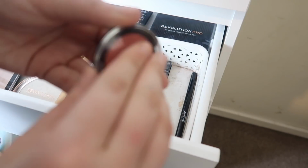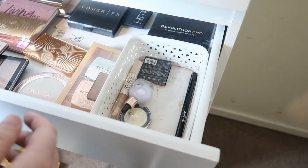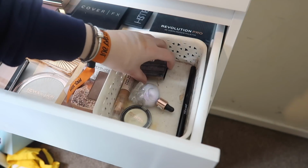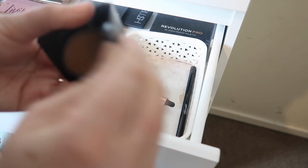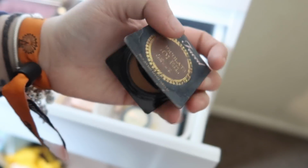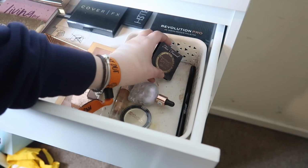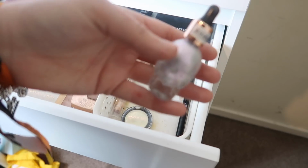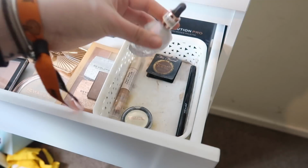I have this Revolution blush, too dark for me, so I don't know why I still have it, so I'll give it to Charlize. Once again, she'll make better use of it than I will. I have the Too Faced Chocolate Soleil. I used to use this all the time, but I just never use it anymore, but I'm still going to keep it. I have this liquid highlighter drops from Makeup Revolution. This is from their Halloween collection from 2018.